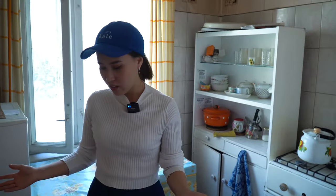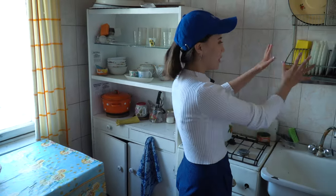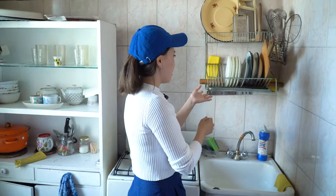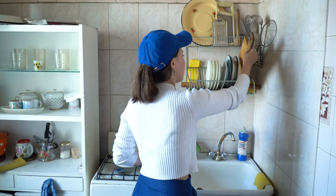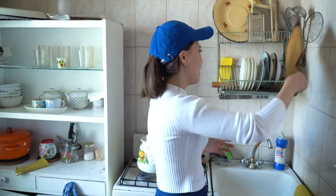So this is the kitchen, and it's maybe 4 or 5 square meters. The first thing that I would like to show you is the Soviet dishes. Please come here. This part is for storing or drying dishes. This one is the cutting board, also from the Soviet times, and it's a very old one.